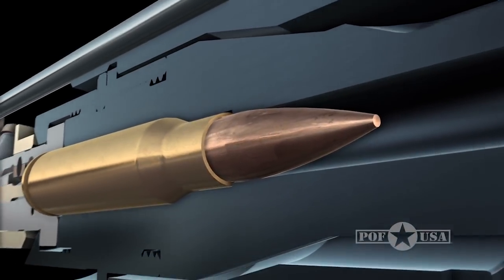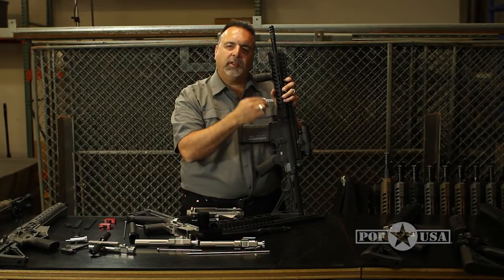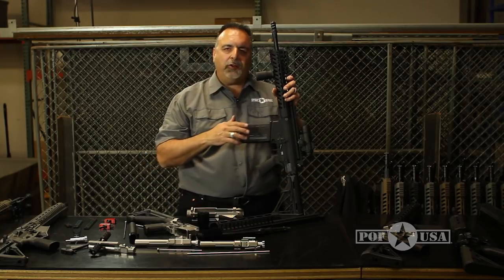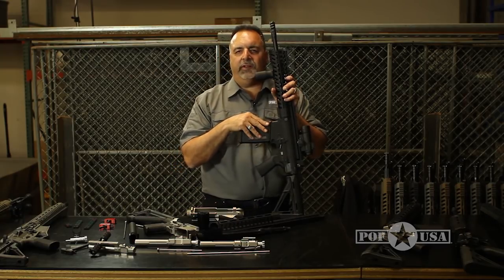If you don't stay on top of scrubbing your chamber, you will have a stuck case in that chamber. That's the worst failure that these platforms can have, because now you have a metal club with plastic on it and you're in a gunfight. Not a good situation to be in.